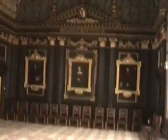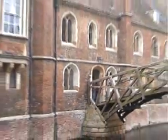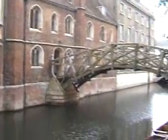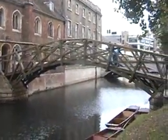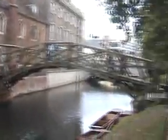I'm standing inside the dining hall. Very richly decorated roof as well as the walls. This is just above the fireplace. I've just stepped out from the old block of Queen's College. This is called the mathematical bridge, which joins the old block to the new block on the right hand side.